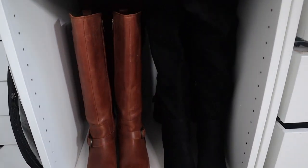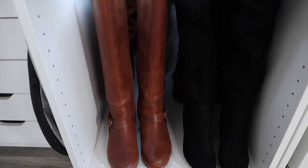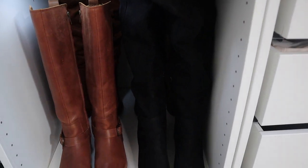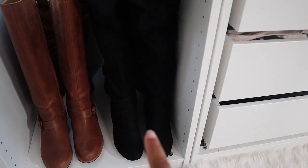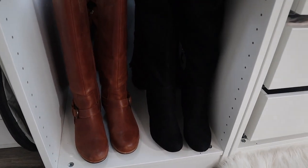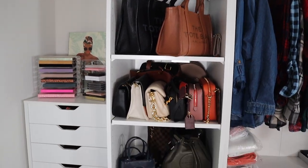And at the bottom here, I have my knee-high boots. These are a pair of leather UGG boots here. I have some black suede knee-high boots. I have these same boots in a burnt orange in the back. And then there are a pair of brown knee-high boots back there as well. And that is the first section.